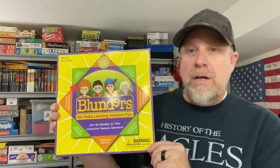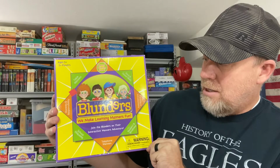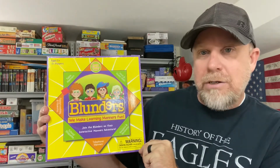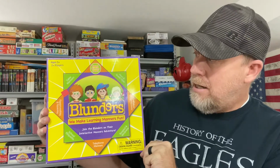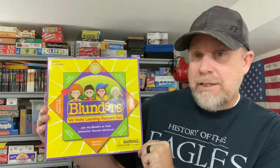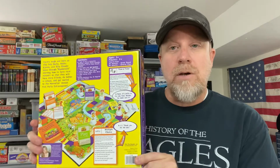But anyway, this puzzle, or game, I should say, is called Blunders. It looks like it's a learning character game for children. And this came in at $1.99. And it's in really good condition. All the pieces are there. Let's see the back here. And so we're hoping that does really well for us, because families are really looking to teach their kids character, and this is a good way to do that.